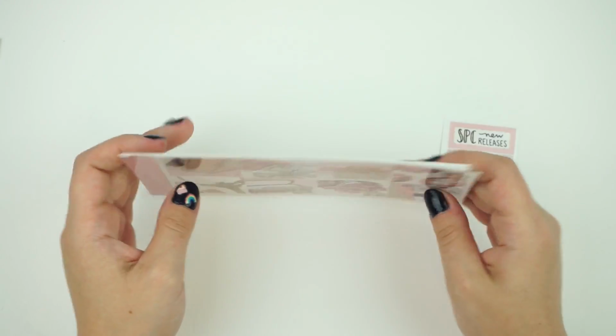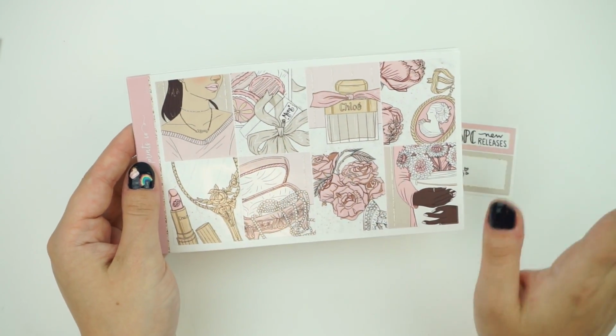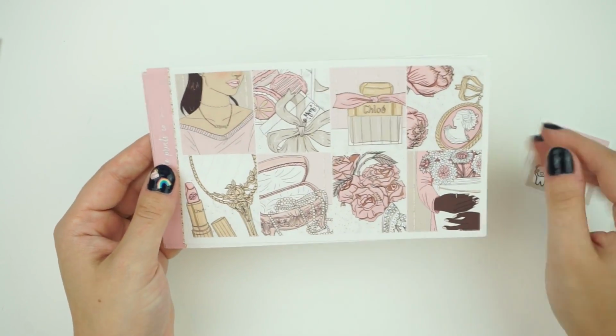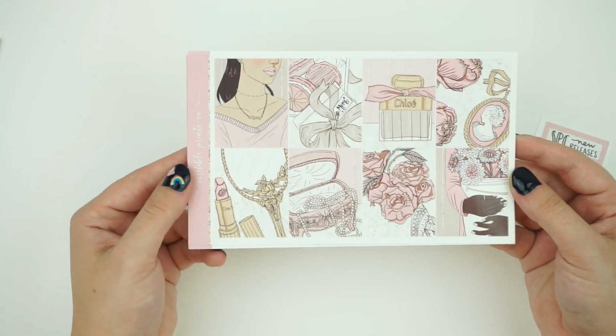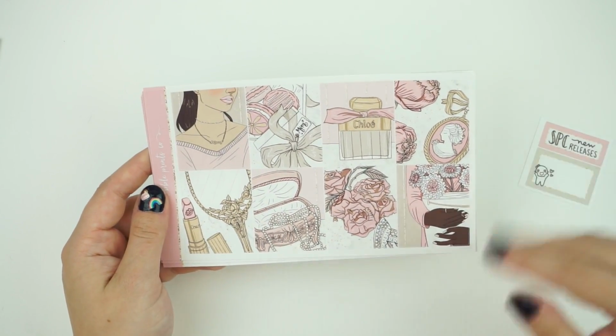But this is Peony. It was, I believe, our March mystery last year. The colors were like a greenish color, I think like a pink, maybe there's a yellow in there, I don't remember honestly, but I went ahead and recolored this art. It is custom art, so you will not see this art anywhere else, and this is kind of like a Mother's Day collection, but it could totally just be like a really pretty collection.